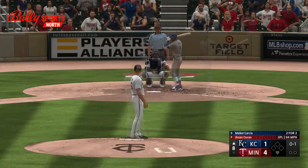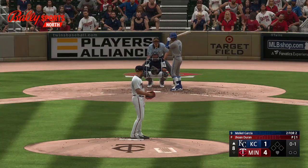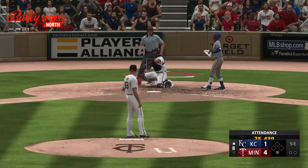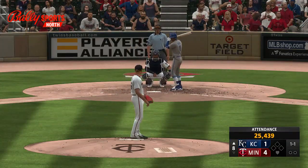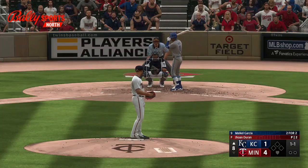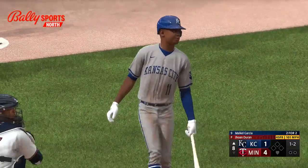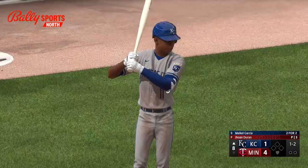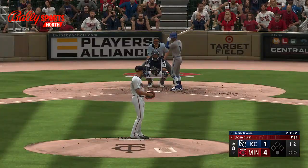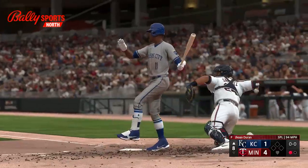That's in for a strike. And ball one. Count 1-2. Man, he was really tardy on that fastball. Great job of setting him up by throwing the curveball. Add some velocity to it on the next pitch. Can't catch up. 1-2 now. And down on strikes.